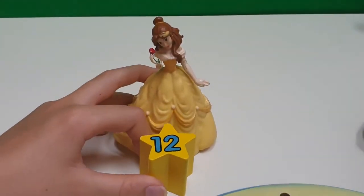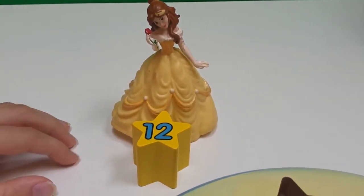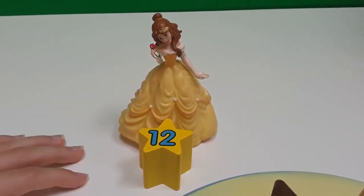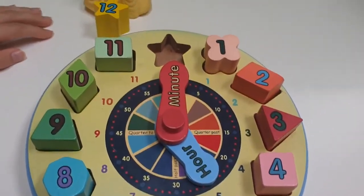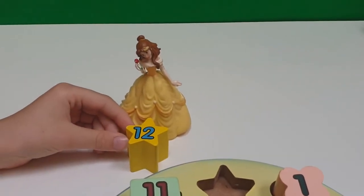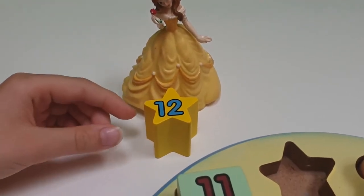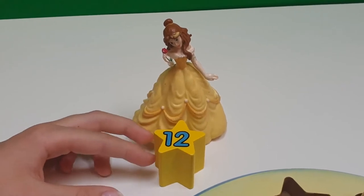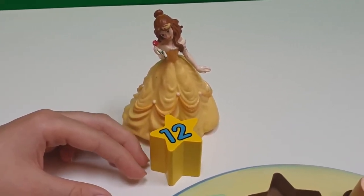Oh, and last but not least, our beautiful Belle. What colour is your dress, Belle? It's yellow. And look at that big number you've got. It's the last number that's going on our clock. It's the number where the minute hand has been pointing for all of these goes. It's made of a 1 and a 2. Do you know what number it is, Belle? I think it's a 12. That's right, Belle. You've got the number 12.